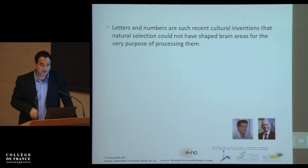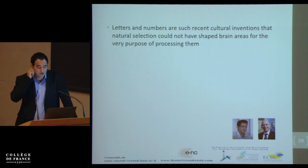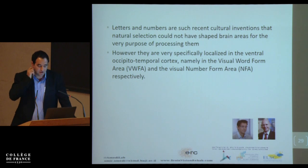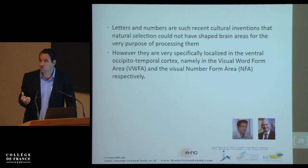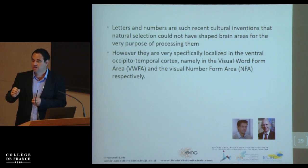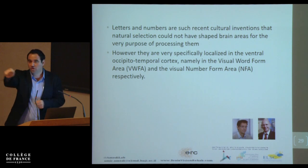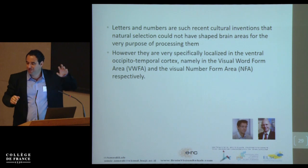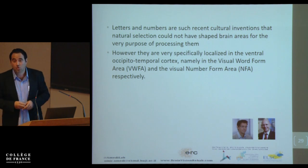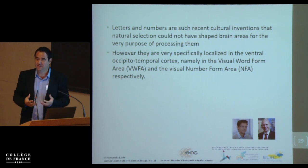Basically, what they tried to argue is that letters and numbers are such a recent cultural invention that natural selection could not shape brain areas for this very purpose. However, since they show a very precise localization in the occipitotemporal cortex, in the ventral occipital cortex, how can they have a selectivity where someone reading in French here, across this entire hall, and someone in China, or in Hebrew from right to left, all have a very nice selectivity in a relatively consistent area? So what they suggested is that there is some cultural recycling of brain activity.